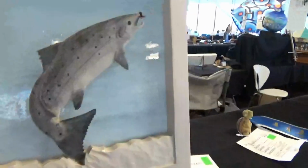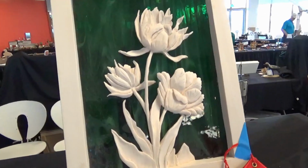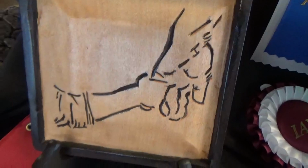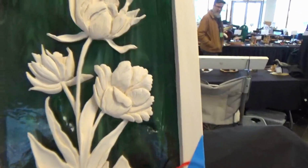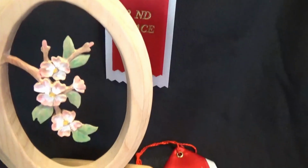We have a fish jumping. It's mounted on glass. Some flowers mounted on glass. Here's another one mounted on glass with the live edge on the side of it. Another chip carving and bark house carving. Another bark house carving. Another relief carving mounted on glass. And another oval carving with flowers in it.